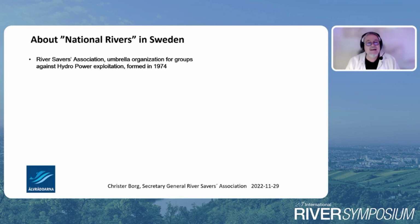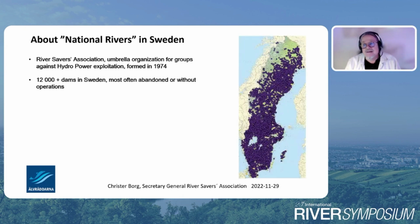We have switched. It's an umbrella organization for groups against hydropower exploitation, formed in 1974. In Sweden, we have 12,000 plus dams. And you see the map there. It's not actually the real dams, but the distribution of dams in Sweden.